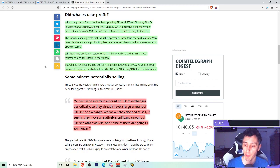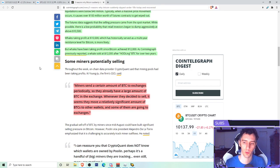Miners send a certain amount of BTC to exchanges periodically, so they already have a large amount of BTC in the exchange. Whenever they decide to sell, it seems they move a relatively significant amount of BTC to other wallets, and some of them are going to exchanges. So when the Bitcoin miners are in a position like we're at right now, hash rates are reaching all-time highs, meaning the difficulty to mine a Bitcoin using your processor is getting harder, which means the chance of you making money on your time and your equipment goes down. There's more competition and the protocol changes to make it more difficult, right?